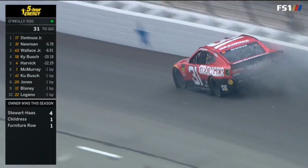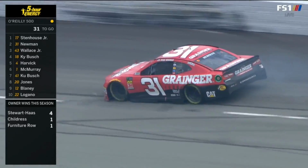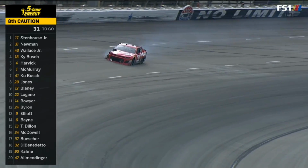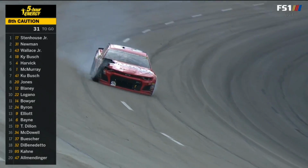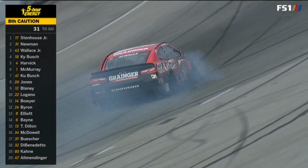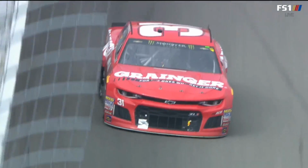Big hit by the 31. Ryan Newman blows a right front tire right here on the front straightaway. Big hit. Wow. Jamie? 2 seconds, and I'm not kidding, 2 seconds. Ryan Newman had just come on the radio and said, I need 4 tires and I need them now, and he went straight into the wall. And hoping for a caution and hoping it's not you.